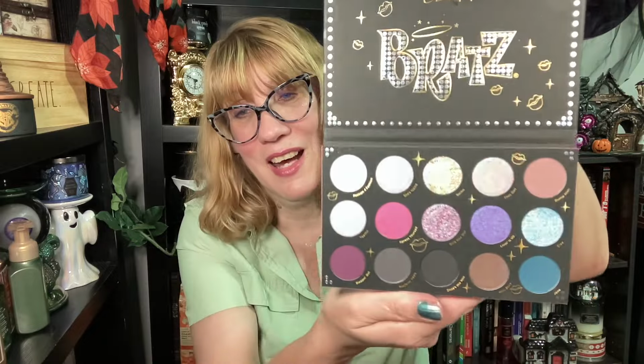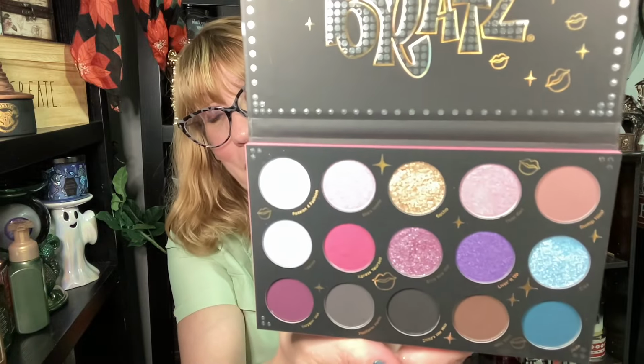I love all of this sparkly makeup, I gotta say. So thank you so much, ColourPop, for sending me the Bratz collection. I'm on overload for this collection. I think it's absolutely gorgeous. Look at that gold up there. Oh yeah, I will totally wear that.